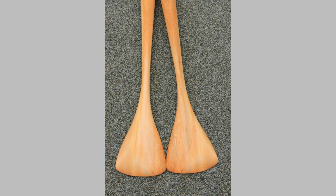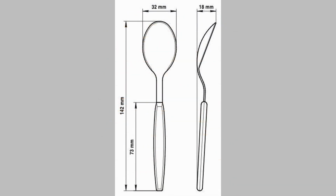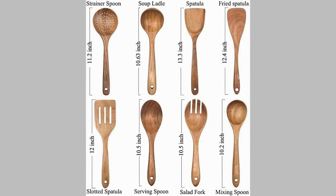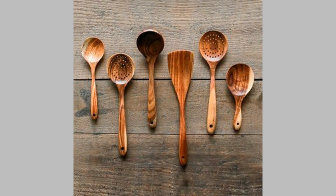They're durable. Wooden spoons are built to last. Since they're made with one solid piece of wood, and not a metal spoon with plastic handle, you can trust that your wooden spoon won't break when stirring. They're also very easy to clean and care for. If your wooden spoons are a little worse for wear, simply sand them down a bit and treat them with mineral oil. They're versatile. Wooden spoons are the Swiss Army knives of the kitchen.